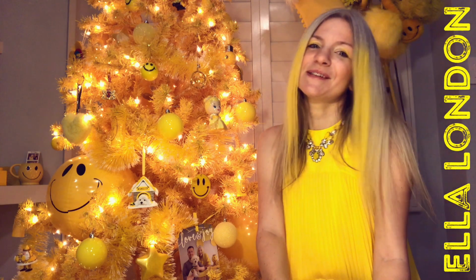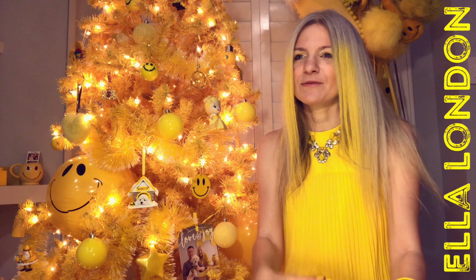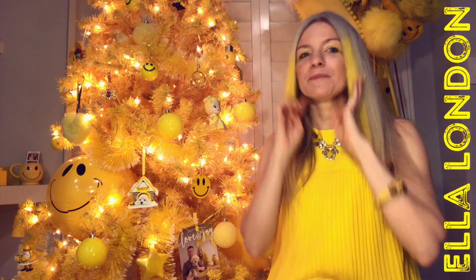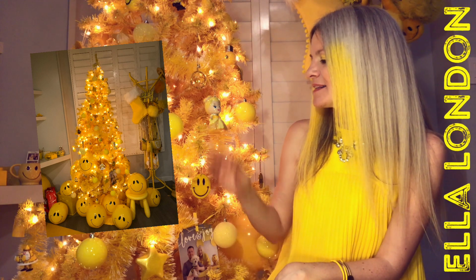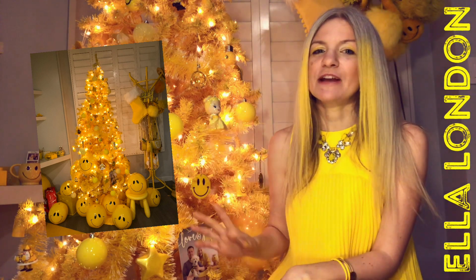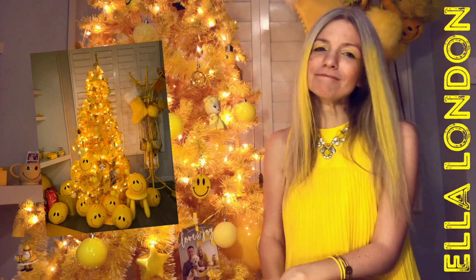But yeah, so I have lots of fun ornaments that now grace the tree. It started with all the colour ornaments that I had from previous trees, and this year is the first year where it's chock-a-block with just yellow ornaments. I've painted all the ones that aren't yellow, I've painted them yellow.